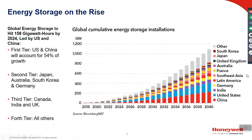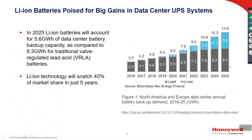So the energy storage industry is rising. This is where we are today, and this is where it's projected to be. This is continuously rising, and California is actually one of the states, along with Hawaii, that are leading the country. By 2050, 33 states are committed to be 100% independent of fossil fuel. So that means millions and millions of batteries in each of those containers that are going to be installed.